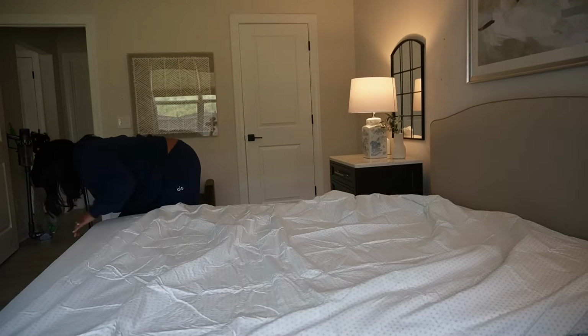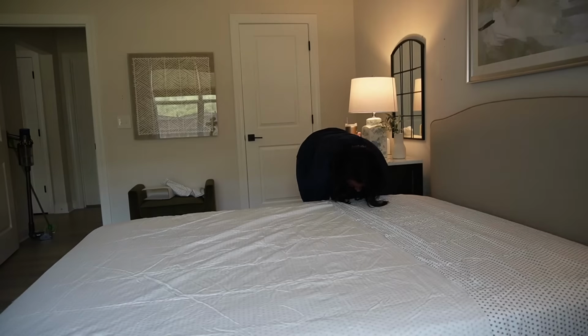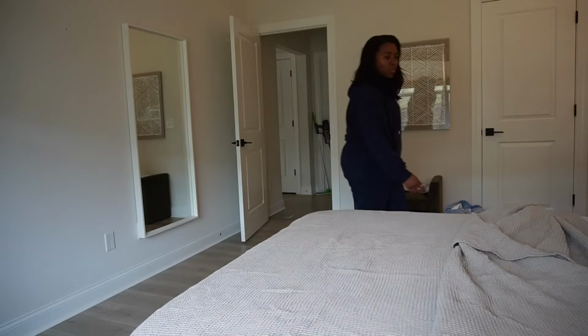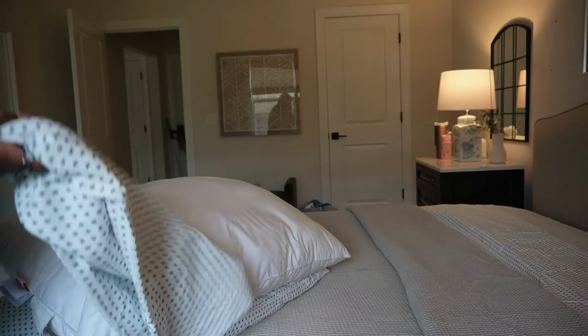So I'm just putting together the bedding, and because we turned the bed up against this wall, like I said, the dresser just didn't fit the space. So I decided to have Rob take it back out to the garage. Rob has been such a good sport throughout this entire thing, and I purchased a new dresser.